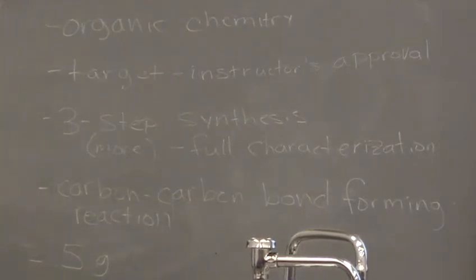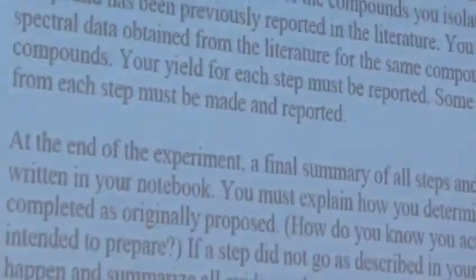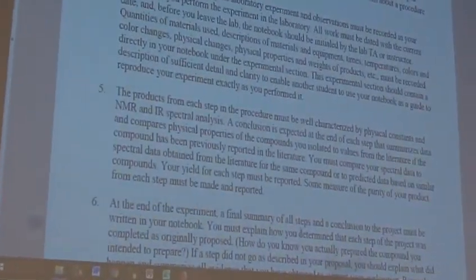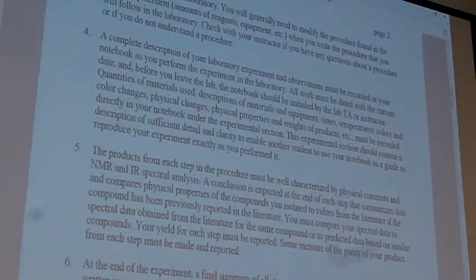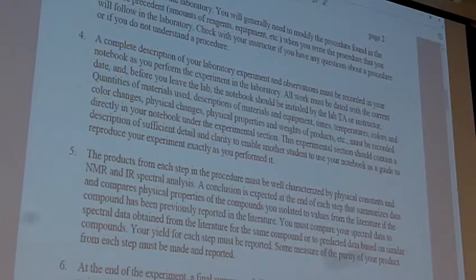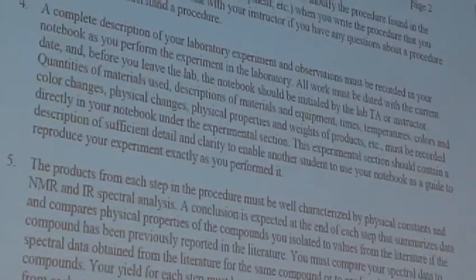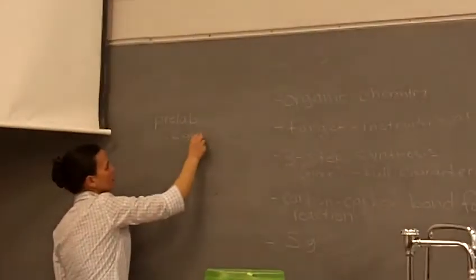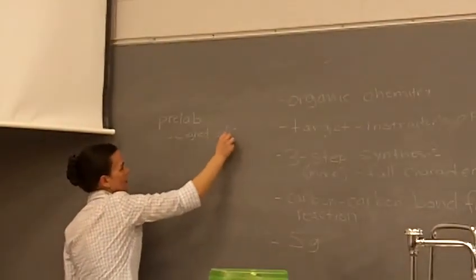And so then going down to number 4, 5 was the characterization part, I'm going to bring in now 4. You're going to have the same pieces in your notebook that you had for experiment 20. So you'll have a Prelab for each step. You need that signed off before you start that step.